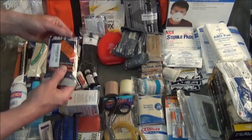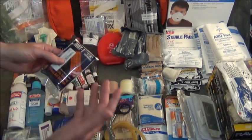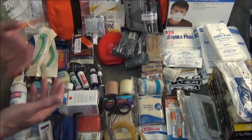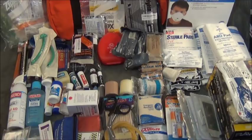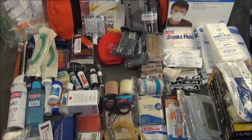Some people carry these. These are the SWAT-T tourniquets. This one is orange. I like the color, and if you could get these in orange, and I think you can, I would definitely try to get them in orange, just because it's easy to see. And as soon as you show up there with a bright orange thing, the doctors would know.